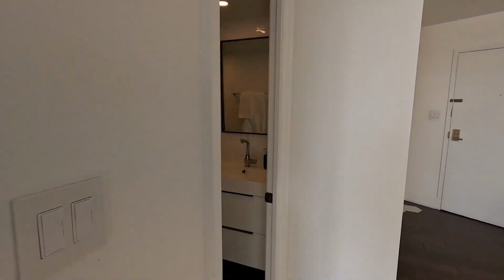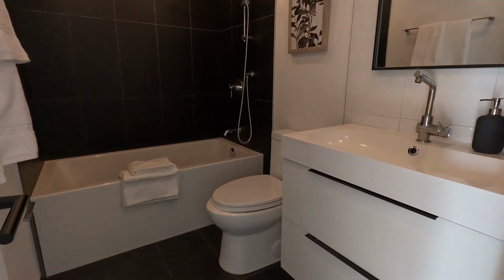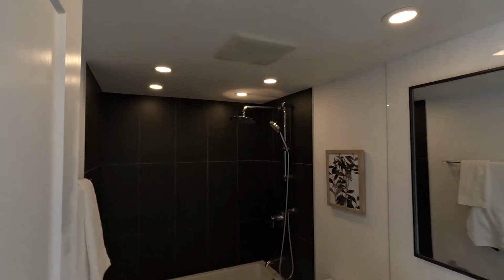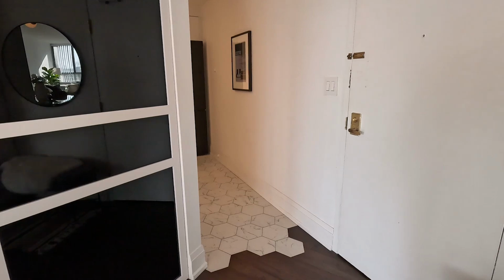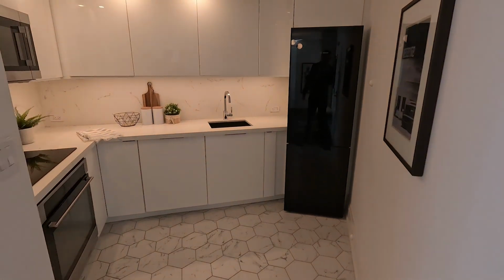And then right beside the bedroom is the main bathroom. We have a tub, nice vanity, shower handle attachment, and a rain shower over there too. And then as we go in this direction, you have this nice transition from the wooden floor to the tiles. And you have a very interestingly shaped kitchen.